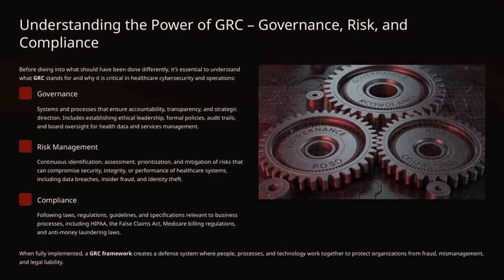Finally, compliance. This is about following the law and adhering to regulations, guidelines, and standards relevant to healthcare. Examples include HIPAA, the False Claims Act, Medicare billing rules, and anti-money laundering laws. Staying compliant isn't just about avoiding fines. It's about maintaining trust and integrity in how healthcare organizations operate.